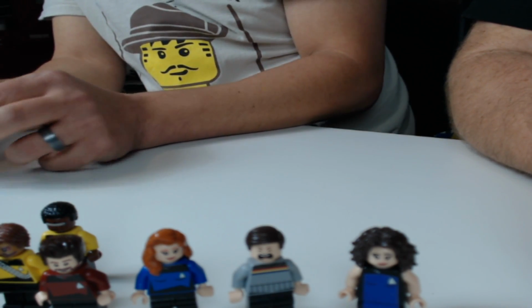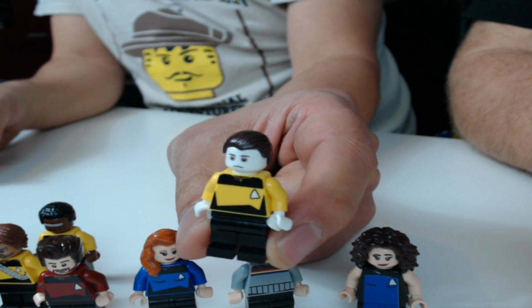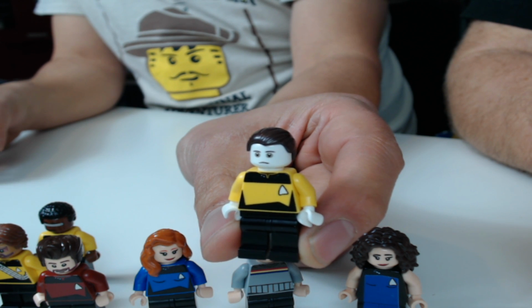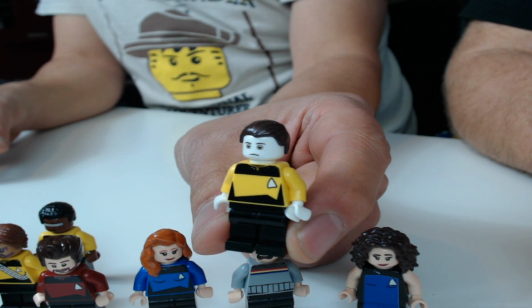And this is the last one. This is Data, Brent Spiner. And I like this because he was always my favorite character because he was the smartest. And I like how they did the body and the hands are white, so it's not the typical flesh tone. It's more of the robotic humanoid skin tone.